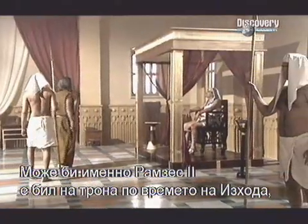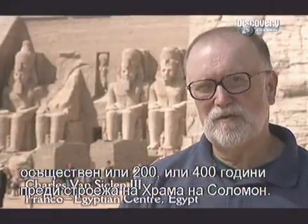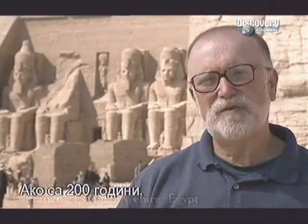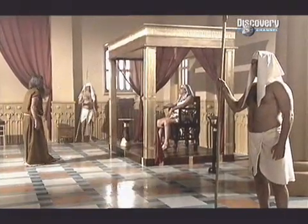There is a possibility that Ramses was the ruler during the Exodus. It takes place either 200 or 400 years before the building of the Temple of Solomon. If it's 200 years, Ramses is a candidate. You can't pinpoint this precisely.